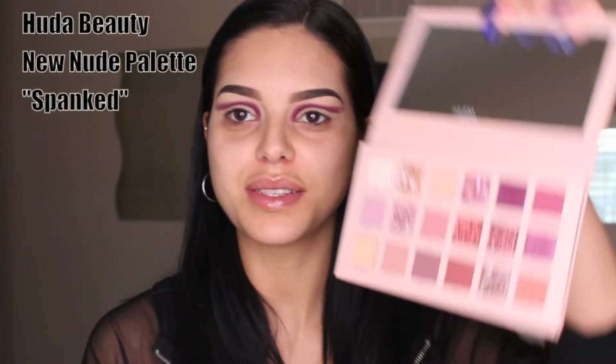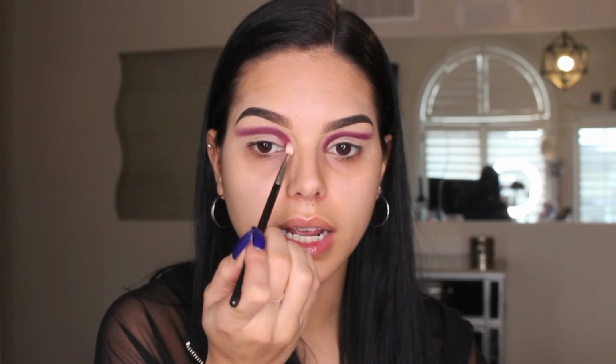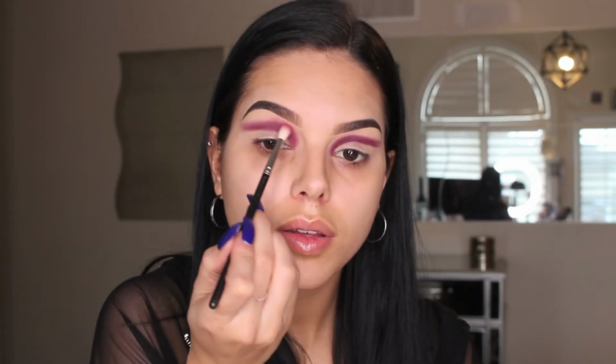Now I'm going to take a little 221 brush and we are going to take the color Spanked, which is this one right here. Okay, so we are going to pop this pretty much right on top, but just letting a little bit of the product blend on the perimeters of the color. Kind of shimmying back and forth and a little bit of a circular motion.